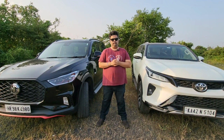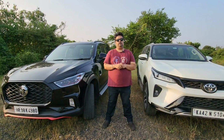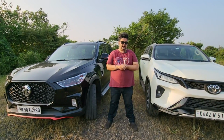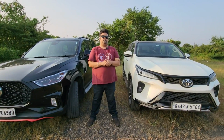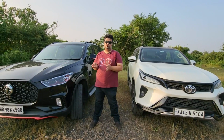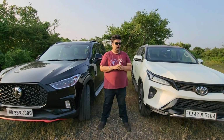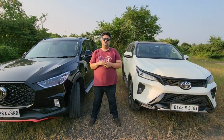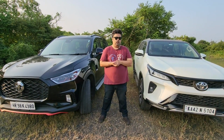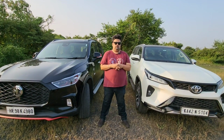Unfortunately, we could not get the time earlier to pit them together, but nevertheless, the MG Gloster is here in a Black Storm avatar, and we had quite a lot of time with it, and we decided why not put it against the Toyota Fortuner Legender. There is a lot of similarity, surprisingly. Over the years, MG has shown what they are doing with the Gloster and what it has offered. At the same time, the Fortuner in the Legender form, then there is also the GRS form that is on sale in India today. These SUVs have a couple of things in common, which is the price.